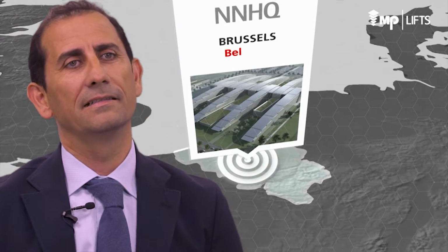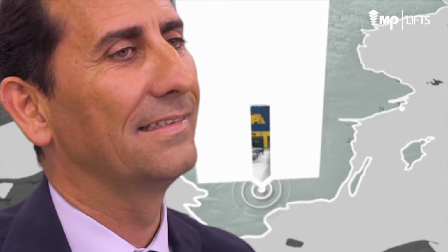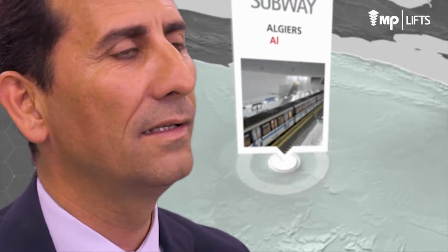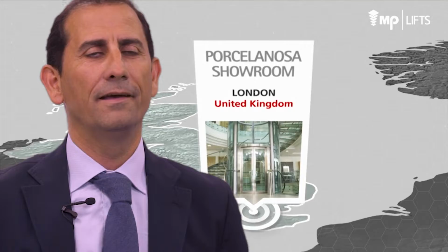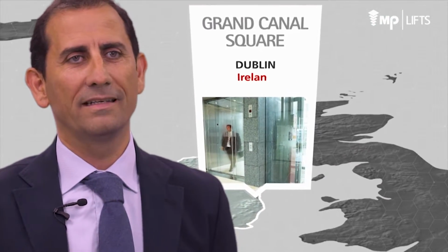MP Lifts has been able to place its products all around the world in several important projects. And the Philippines is far enough from Spain, but we can say that MP elevators are moving people from the North Cape in northern Norway up to Cape Town in South Africa, from Northern America and Mexico through the Caribbean up to the south of Chile, from Fiji Islands going through French Polynesia up to New Zealand.